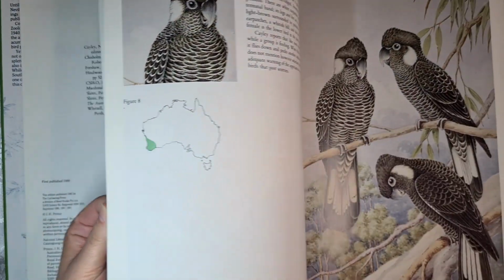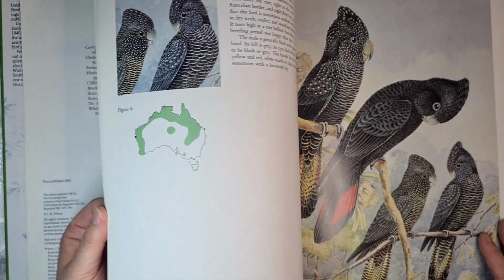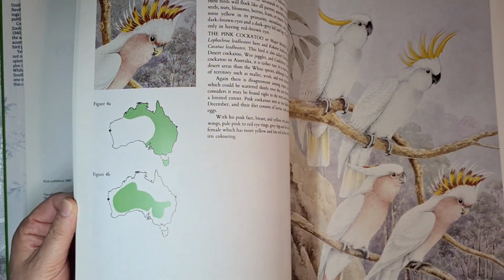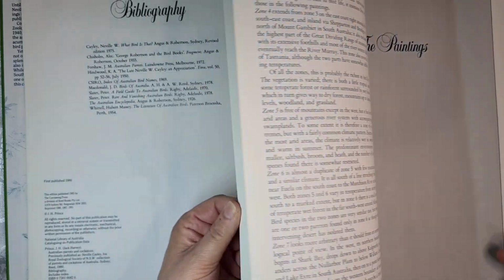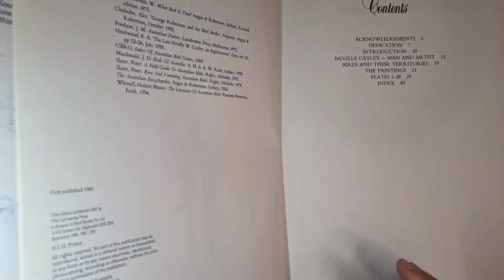I may have already shown you this. I've got another one over there called Australian Birds, so maybe I'm mixing it up with that. This one is just the parrots though. Very nice. Beautiful book. I love it.